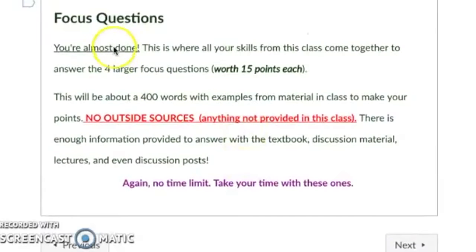Okay. Focus questions. There are 4 large focus questions. These are 15 points each. Each one's about 400 words, so think of it as a discussion post, really. 4 of them. So there's lots of material to add in. Material from the textbook, discussion, lectures, but no outside sources. Nothing outside is needed. Everything from inside.